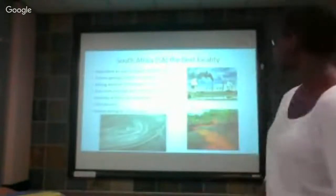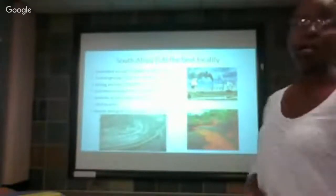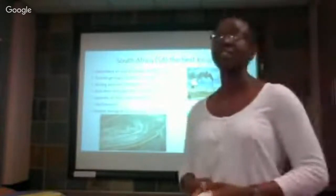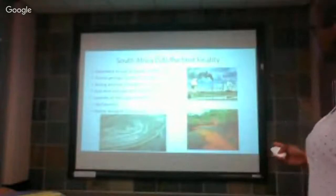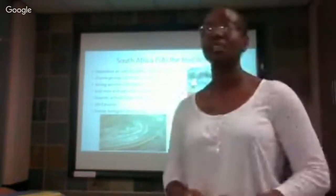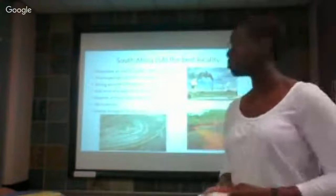South Africa is the best country to study biogeochemical cycles because South Africa is depending on coal for their power production. And when we burn coal, we produce carbon. We can easily study the carbon cycle because we have production of carbon. This is in Mpumalanga, it's one of the power stations that we have in South Africa. And we have a diverse geology in South Africa. We have different kinds of rocks which produce different kinds of minerals and nutrients. Hence, we can study their cycles and how they change through time.